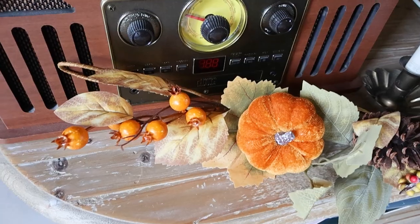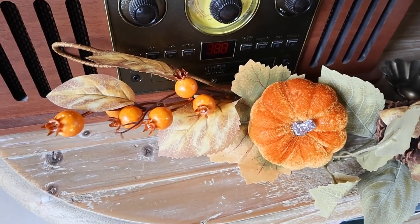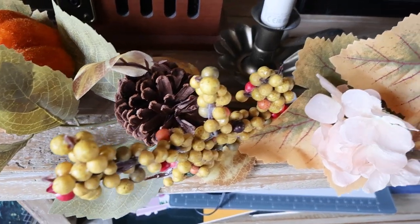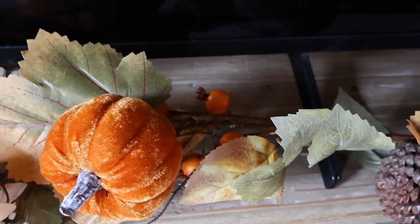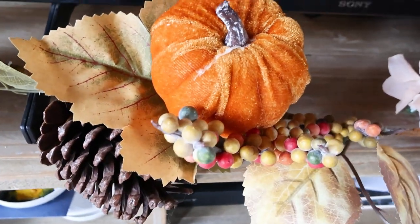I also got this garland at Primark, but it's already downstairs where it's going to live, at least till Halloween is over. So I will insert a clip right here. For the garland, this is the one, and it's very lengthy. It has a lot of details, so I'm going slowly so you can enjoy the beauty that is this garland. It was like €15, I want to say, maybe less.